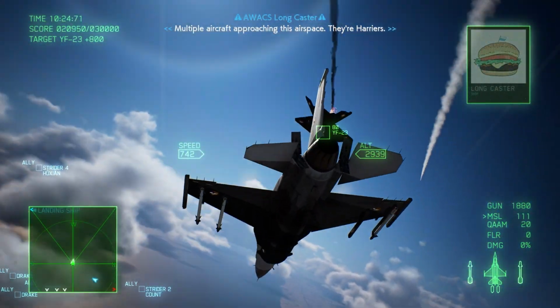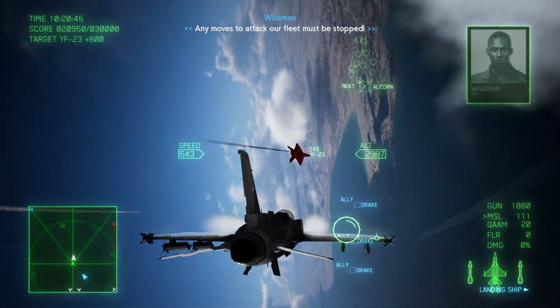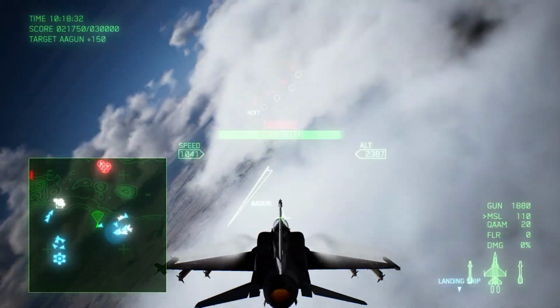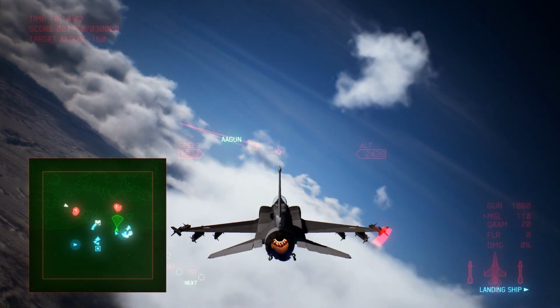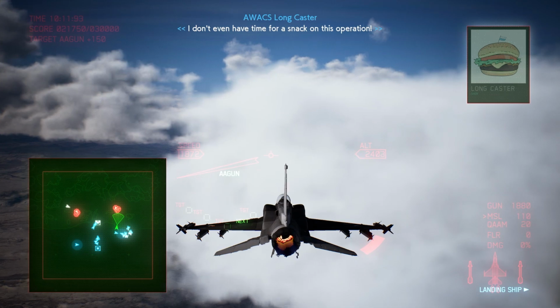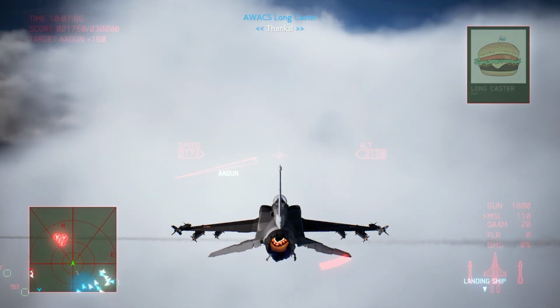Multiple aircraft approaching this airspace. They're Harriers. Oh, that's scary. Any moves to attack our fleet must be stopped. With a YF-23. But, oh, look, the ace spawned on the other one. I don't even have time for a snack on this operation. Just wait, I'll get you a break in a second. Thanks.